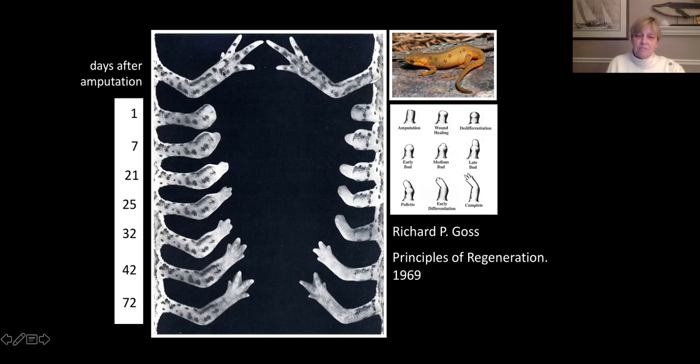So here, right through the zeugopod, this animal was amputated in the upper arm. It was amputated and allowed to go through regeneration and photographed from 1 to 72 days. And so what you're looking at are sequential photographs of regeneration in the red spotted newt. After amputation, a wound epithelium crawls over the surface of the stump. And that wound epithelium is really important because if you sew up the limb with sutures, it won't regenerate. If you take a piece of mature skin and wrap it over the end of the wound, it won't regenerate.